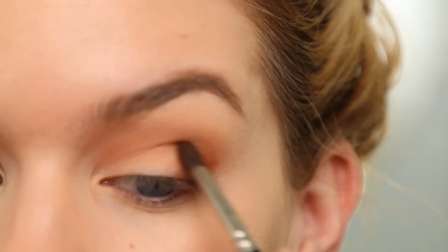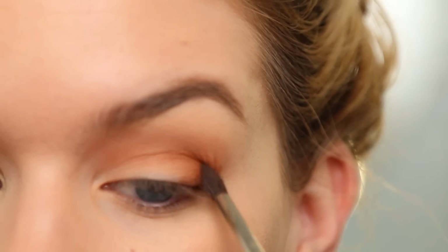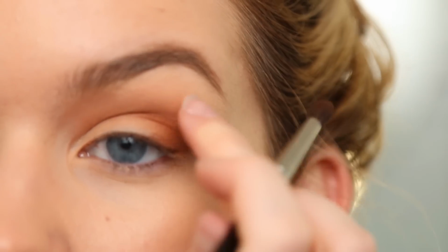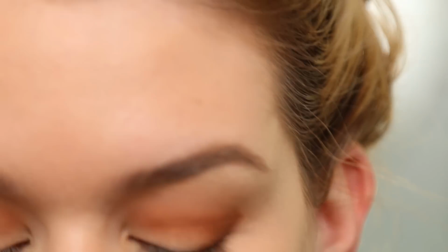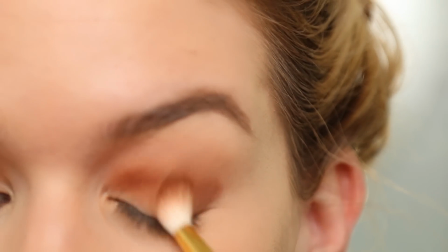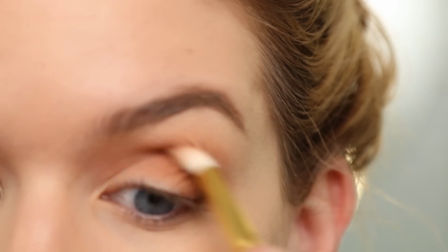And then I'm going to bring it into the crease, but instead of lifting my brush upwards so that it's bringing more color above the crease, I'm going to tilt it downwards so it's actually bringing more color onto the lid. The reason that I'm doing this is to make my eyes appear a little bit smaller, poor me. Just because I want to make it look a little bit more almond shaped as opposed to super wide and open. And then I'm going to take a Smith 230 brush and just really blend over top of that.